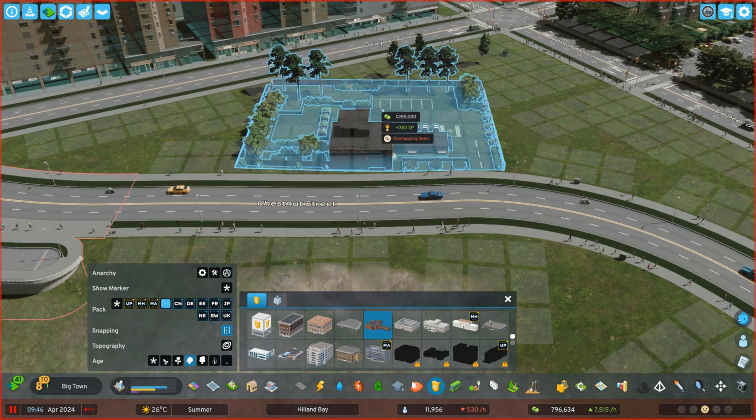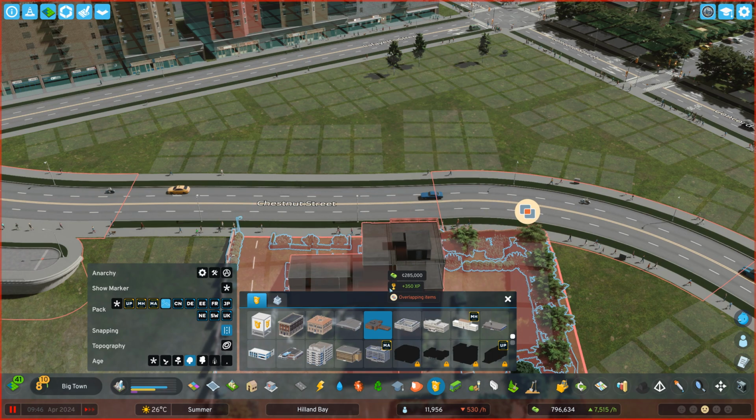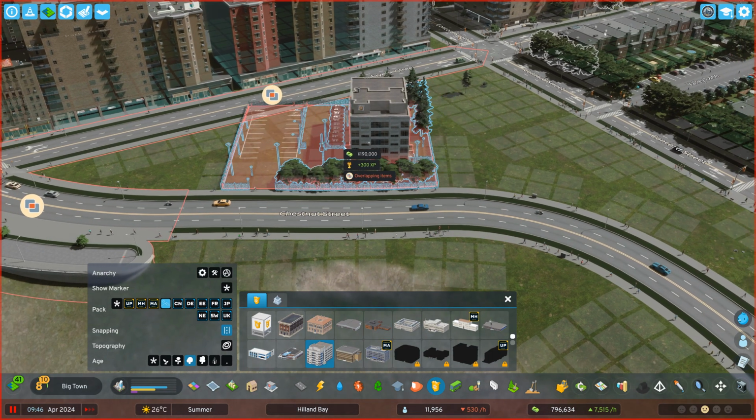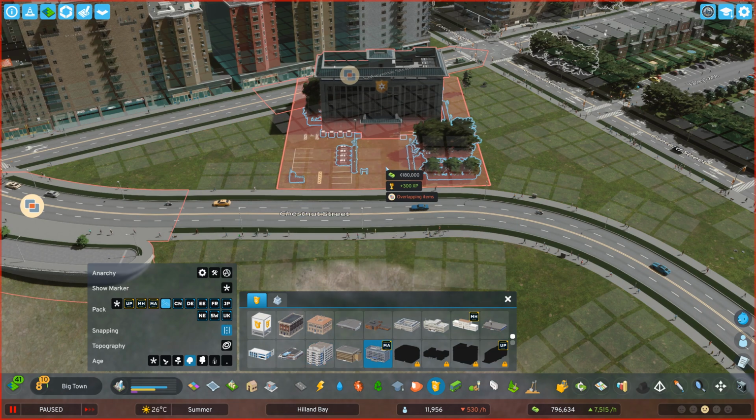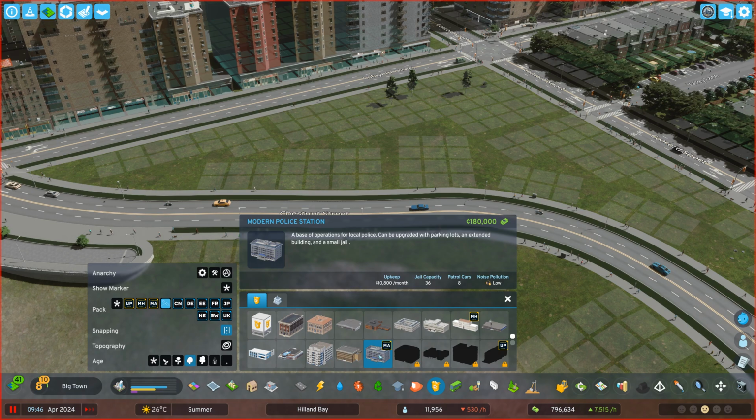There's the UK police station, but I kind of thought this one just doesn't really fit the area at all. There's the Eastern European one. Not too bad, but it takes up a lot of space. There's the modern police station. I really like this one. It's not too bad at only $180,000 with a 10,800 upkeep, 8 patrol cars, and a jail capacity of 36.